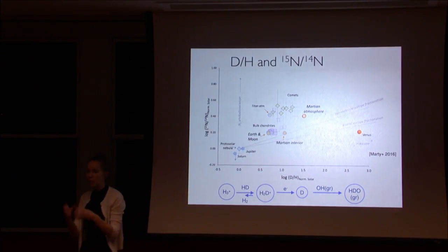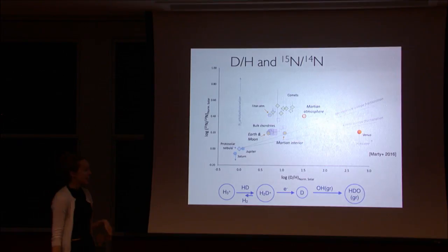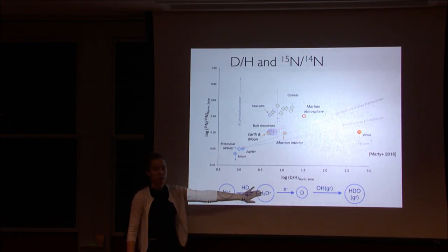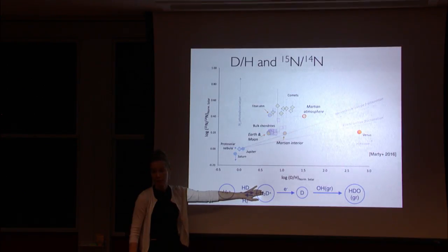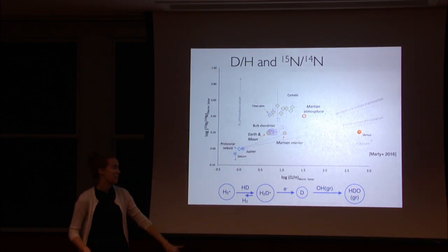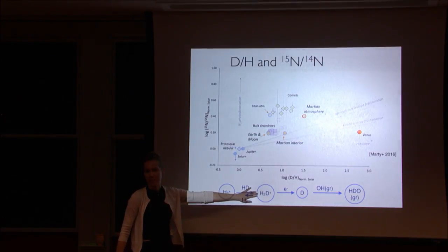And the general idea, which I sort of introduced before, is that as you go to lower temperatures, you put more and more deuterium into this ion H2D+, and once it's there, that deuterium can be transferred to a bunch of different molecules, including hydrogen cyanide to become DCN, DCO+ instead of HCO+, and so on, and HDO instead of water. So the key step is really that you need to form this ion, and this happens at low temperatures.